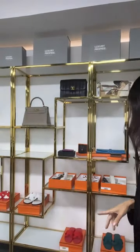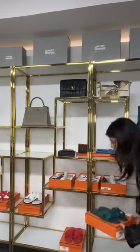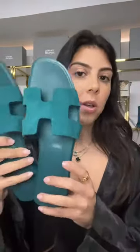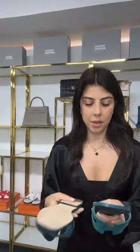So next up, I'm gonna do some Orans. We do have this gorgeous pair of Orans in green. This green is just mesmerizing. So this is the newer Orans that they released early on this year. They are in the suede.